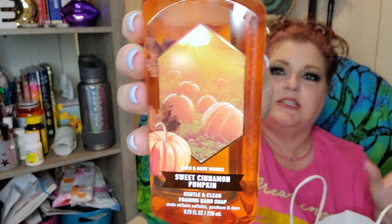OMG. Let me just say, this smells absolutely heavenly. It is so wonderful. The packaging, just everything about this is so wonderful. I love it so much. I had to have one.